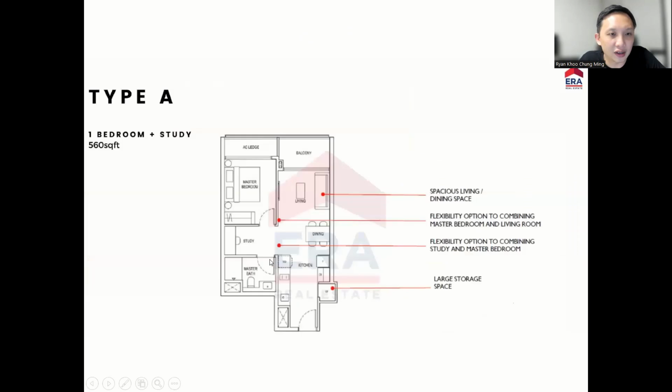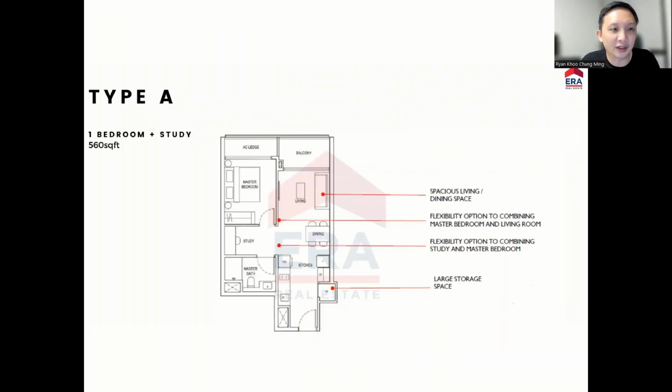Okay, so let's go through the floor plans a little bit. This is the 1 plus study. There's no show flat for this, but normally I like to show the 1 plus study because this is the most simple layout. And maybe there are a lot of investors watching this who are interested to buy the 1 plus study, because normally the 1 plus study is an investment grade product.